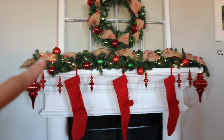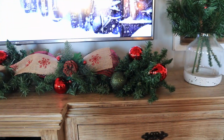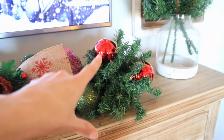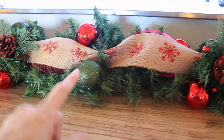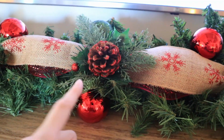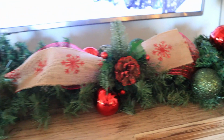And I knew once I pulled this out that I wanted the garland where the TV was to be the same. I thought that it would, again, just make it look like a full complete theme. So I added the ribbon to this garland that I had left over from Walmart, and then I added the red ornaments and the green ornaments. And then I did add these little things. I actually don't even know where I got those. Maybe Walmart, maybe Dollar Tree. And I just added them so that you couldn't see this part, but I only had 3, so I just spaced it out, as you can see there. And I really love how it turned out.